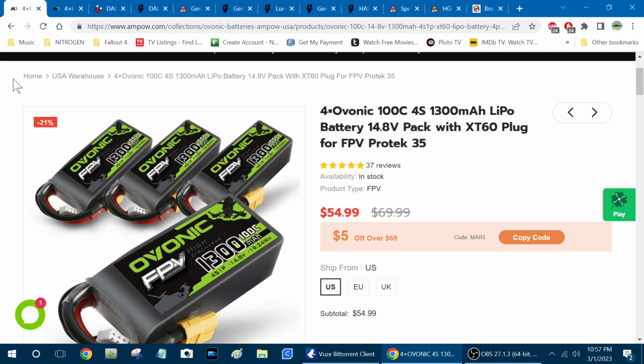These batteries will last if you take care of them. They're really good. But if you use the $5 code and buy one extra battery, then you can get the batteries for about $12.50 a piece. That's what it comes to. So that's a pretty good deal.